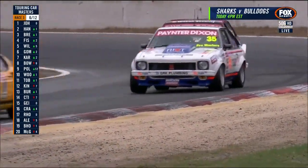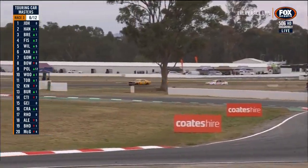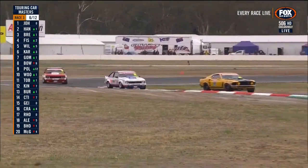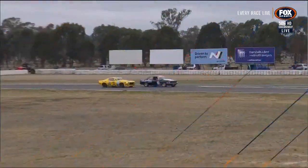Well, that's just one to go green. Yeah, that'll be worst case scenario because he'll then get mugged by everyone else behind him. At the moment, he's got that big margin of track position further up the field. Philosophy and Gomersall have gone through. They continue their battle. They've been racing since the first race of the weekend, locked together on the racetrack. Actually swapped spots as well.